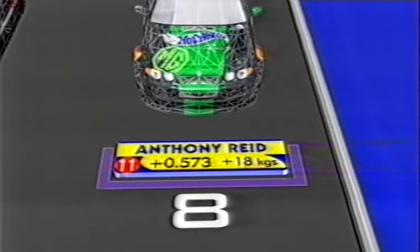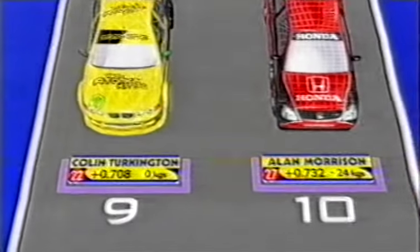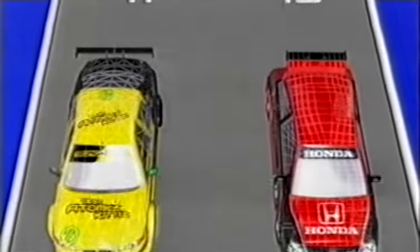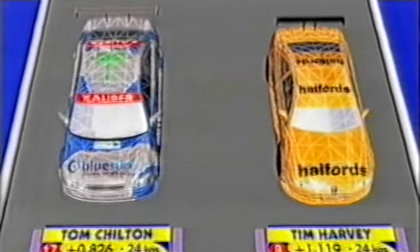Back on row 4 is Croft feature winner Ivan Muller, now carrying 42 kilos of ballast. Reed carries 18 kilos in the MG. Colin Turkington is 9th and Alan Morrison is 10th after a damper problem in qualifying. The top 11 cars qualified within 1 second of each other, and that includes Reigate's Tom Chilton, who has the experienced Tim Harvey right with him.